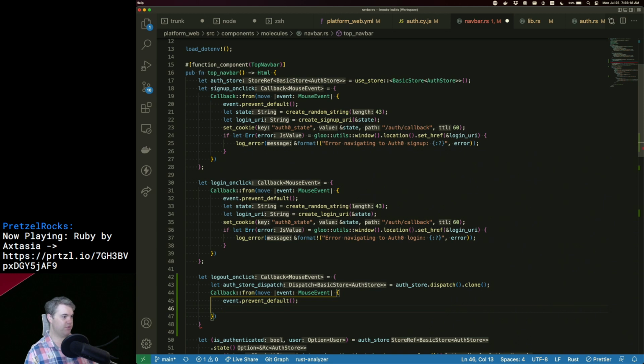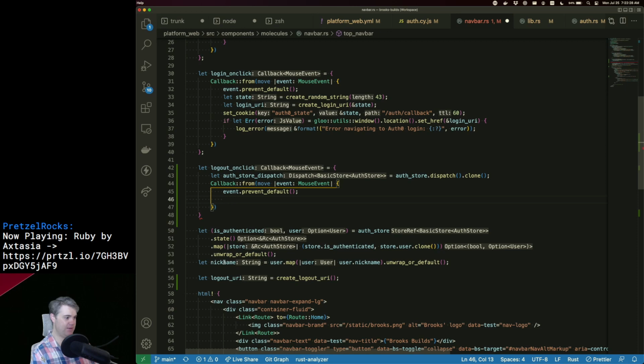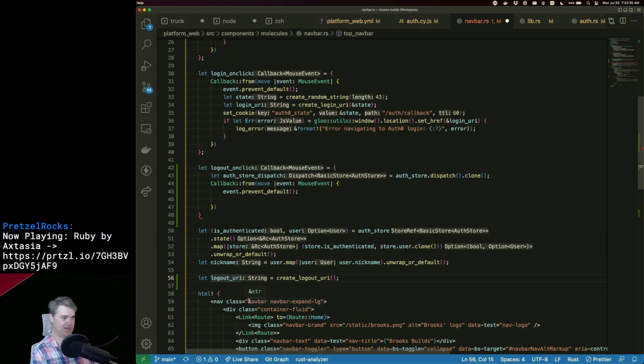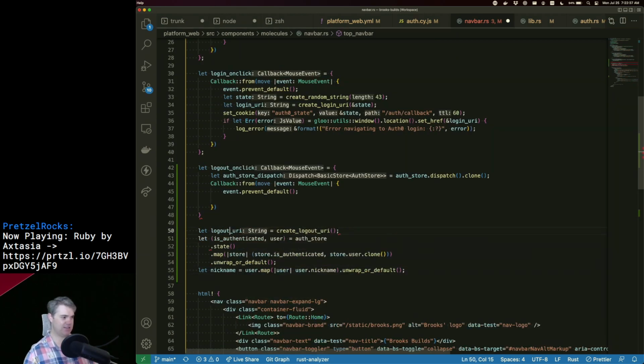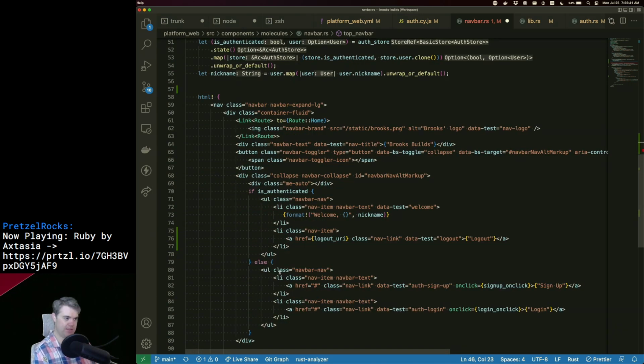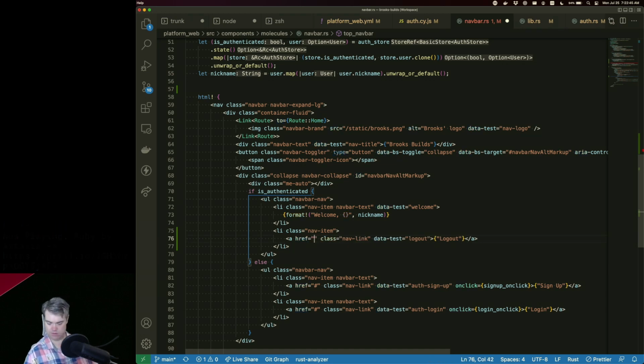All right, so we prevent the default, and then I don't need to create the login URI, although it might be good. Maybe here is where I should do that. I have the login URI there so you can see where it's going, but I don't really know if that matters. I just create the logout URI here. And you're going to go to hash, just like the other ones.